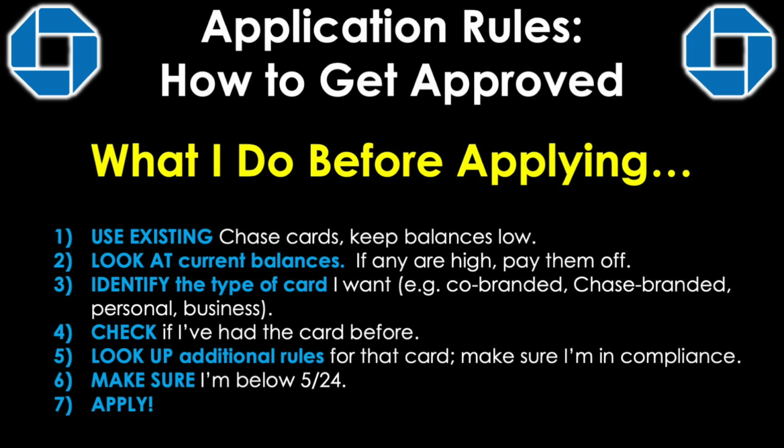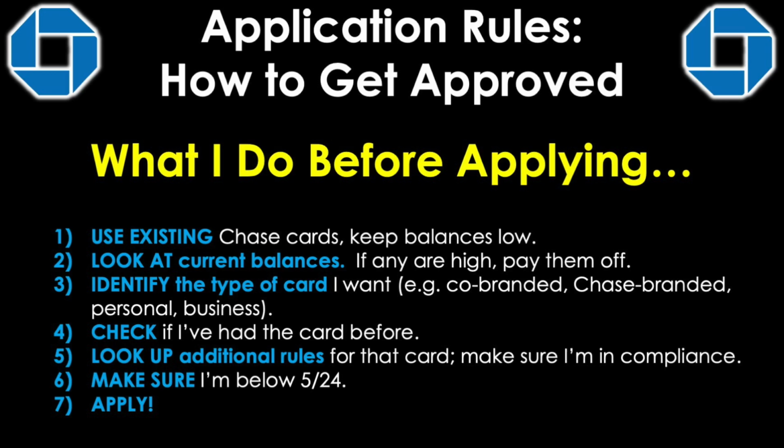Step 4, check if I've had the card before. And if you're ever unsure, feel free to call Chase and ask them directly. Step 5, look up additional rules for that card and make sure that I'm in compliance. Number 6, make sure I'm below 5/24, which is the rule that applies to all of Chase's cards. And number 7, apply. And I suppose I could add a step number 8, which would be to make a watch me apply video on YouTube.